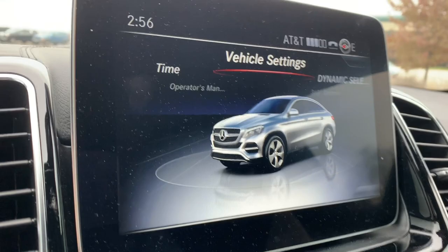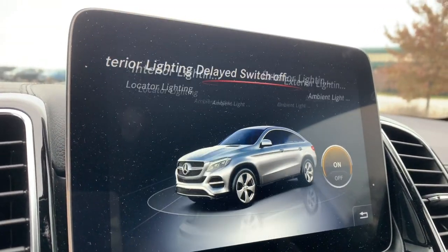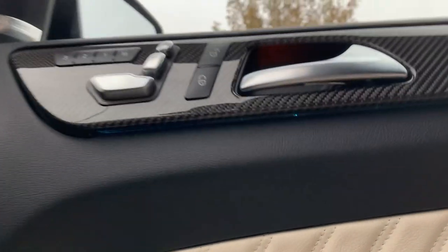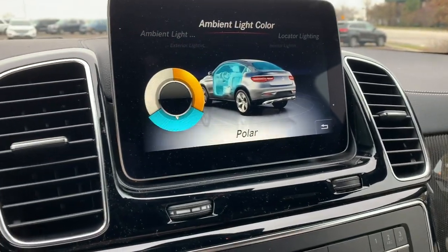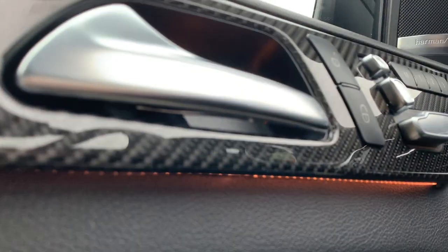Now, something very cool about this car is if you go to vehicle settings, you have all of these cool things. For example, the ambient light color. You can change the color of your door handles, and I believe it'll be various places, like the cup holders. And that was the thing I did have to mention. The color here is polar, right? You can change the different color, which will change the color under there. You can see I can switch it. There we go, it changes automatically.